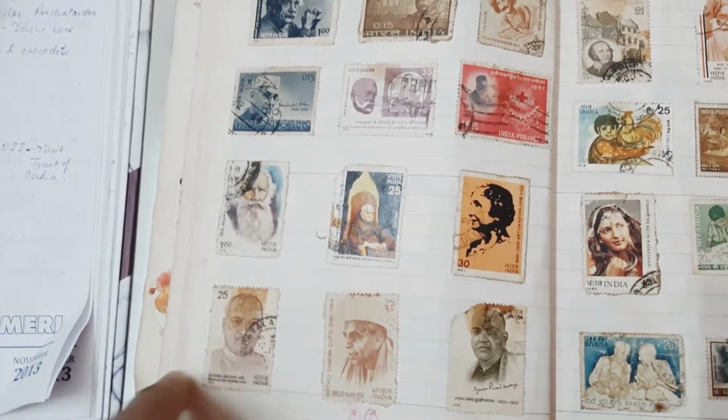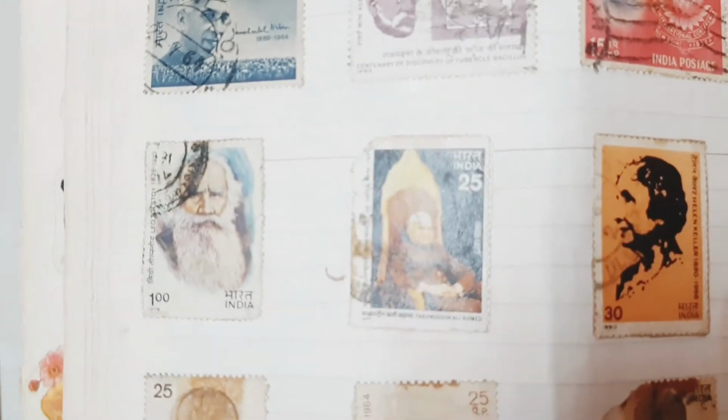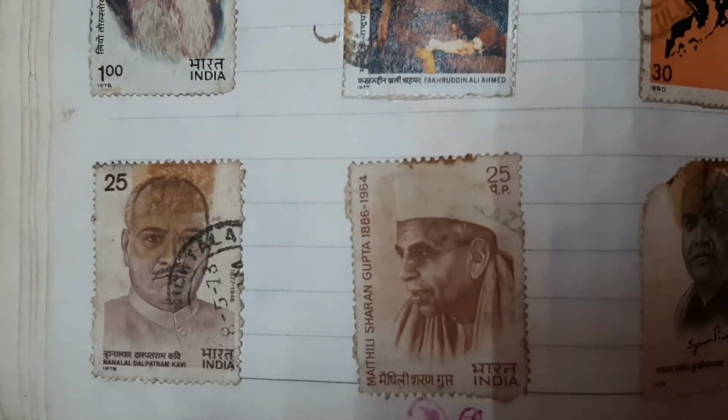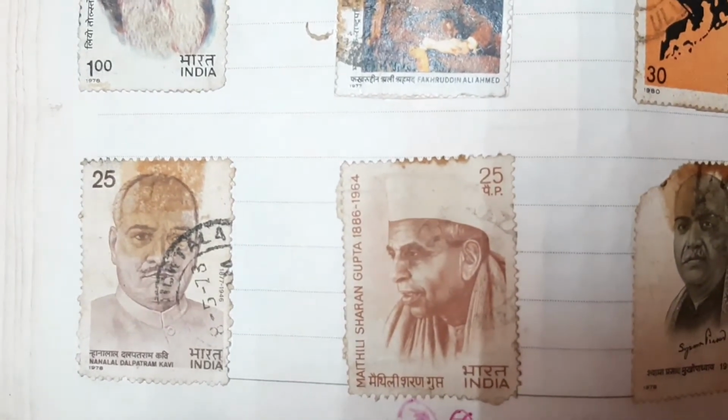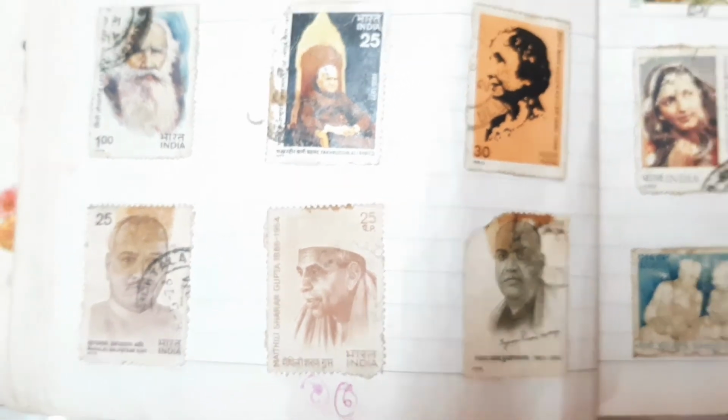On the left hand, I have some of the people from literature. This is the image of Leo Tolstoy, the great Russian author. He is Nanalal Dalpatram Kavi, a renowned Gujarati poet. And then Maithili Sharan Gupta, also known for his writings in Hindi.